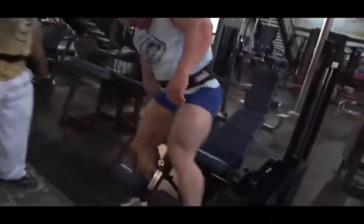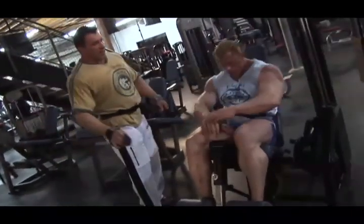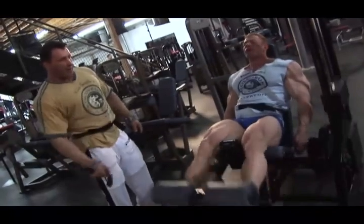Just one more exercise for quadriceps. I throw this in just to again have him rest, use antagonistic muscle. This time a little bit heavier.